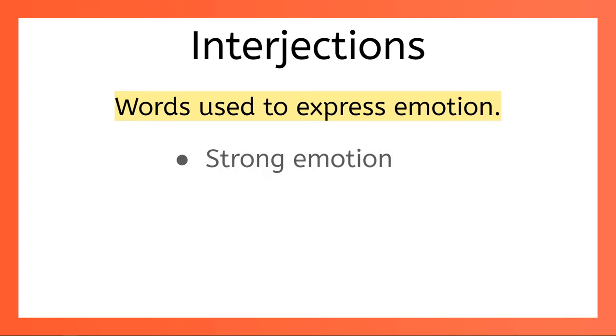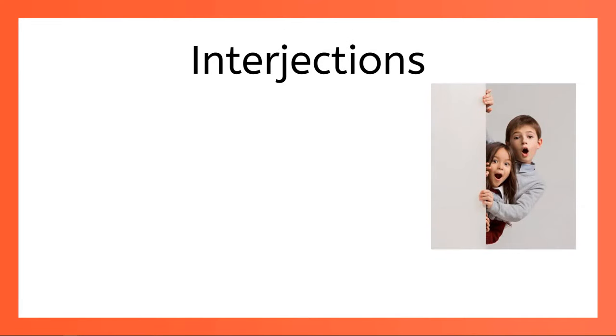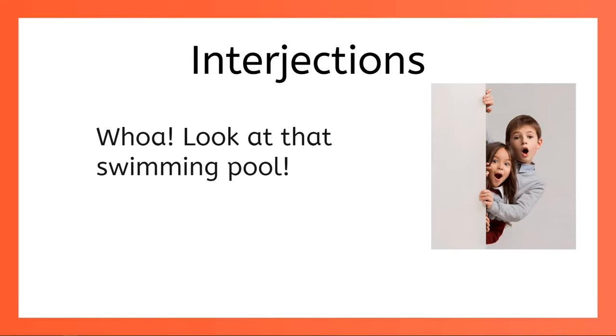Interjections that express strong emotion are followed with an exclamation point. And interjections that express mild emotion are followed by a comma. These kids look pleasantly surprised. They might be saying, "Whoa, look at that swimming pool!" Since they're very excited, they use strong emotion, and our interjection "Whoa" is followed by an exclamation point.